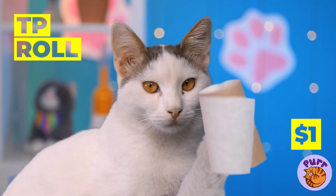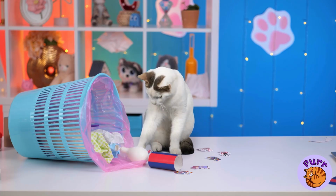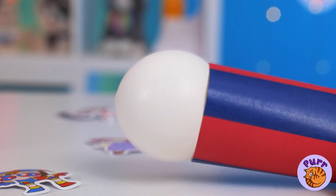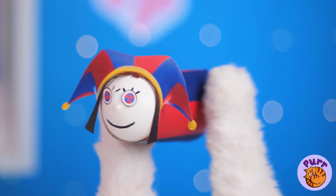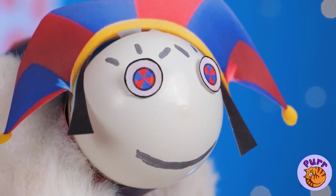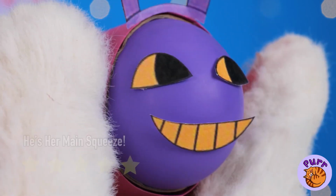But if you don't have any squishies, a toilet paper roll can work great too. We just need a balloon with a friendly face. Now let's give her a good squeeze. And look, we've made her a friend.